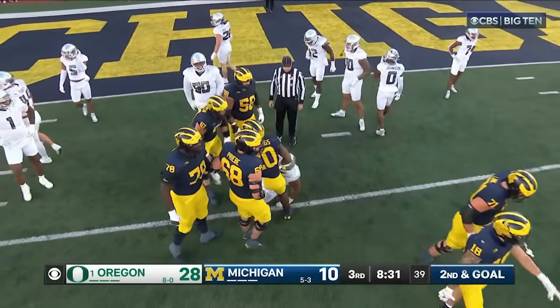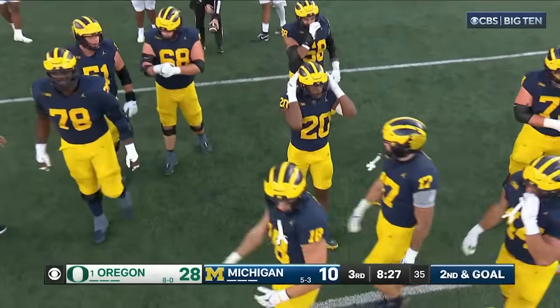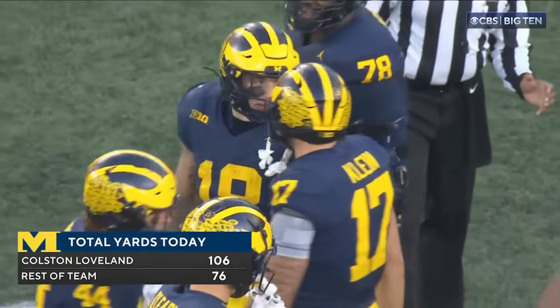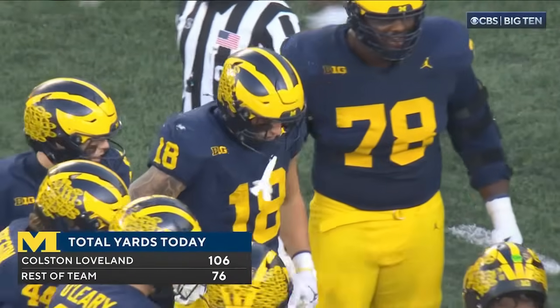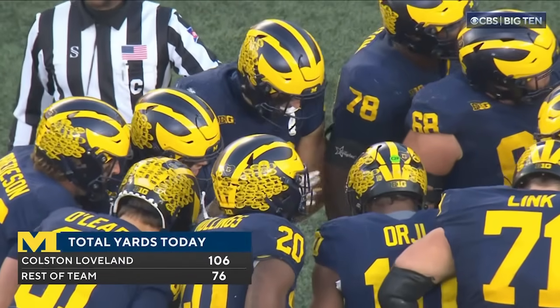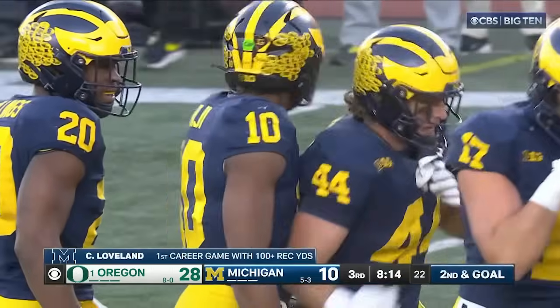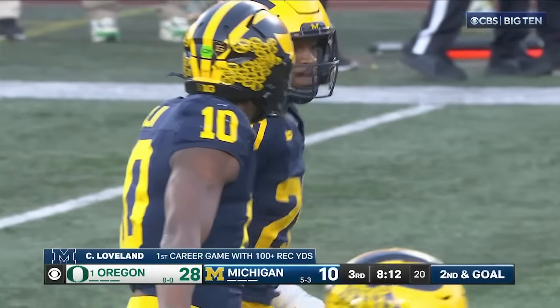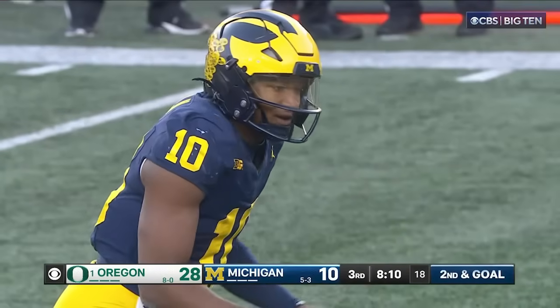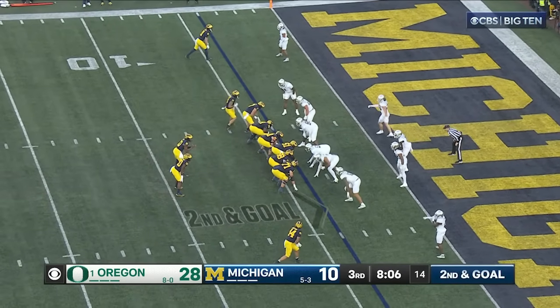Michigan's going to have to lose significant yardage, I think, for not to go for it in 4-down territory right here. Loveland, 106 yards receiving. Yeah, remember he had no catches a while back. Remember when you asked who would be other than Tyler Warren an All-American tight end? This guy might be the number 2 guy. He's going to get Orgy's in the football game. From the 4-yard line, Alex Orgy.